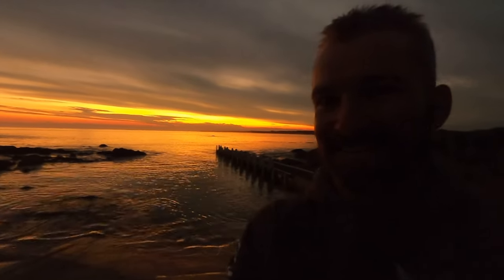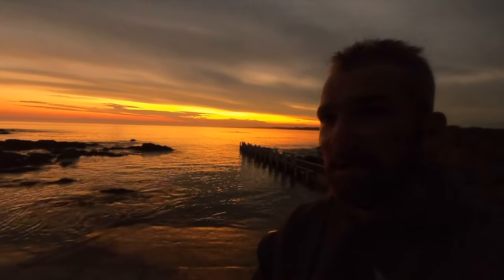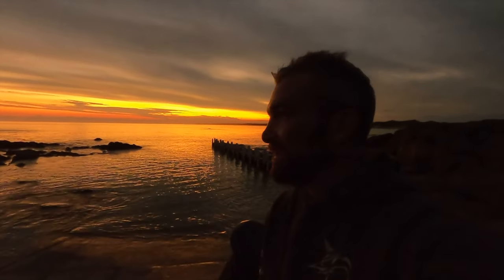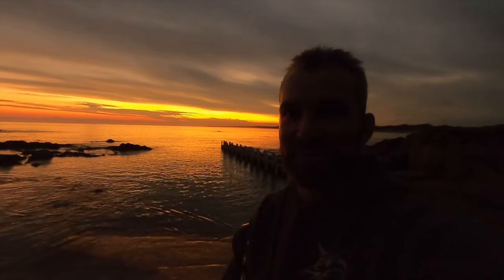Well guys, what a way to finish the day. Just check that sunset out. Almost makes it worthwhile not catching a sword, but not really. Pretty special part of the world down here in East Gippsland. All right, I'm gonna go check the weather forecast and I think we might be back out tomorrow and try and convert tomorrow. Cheers.